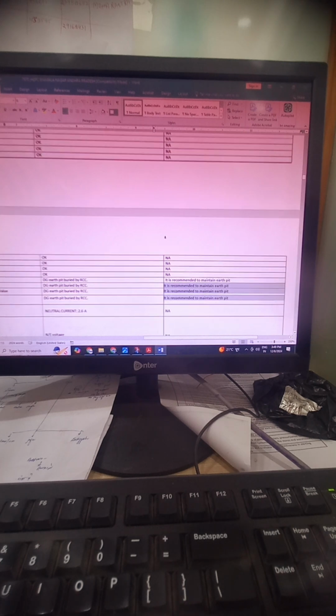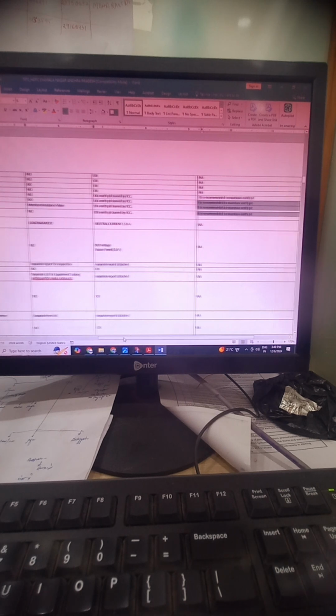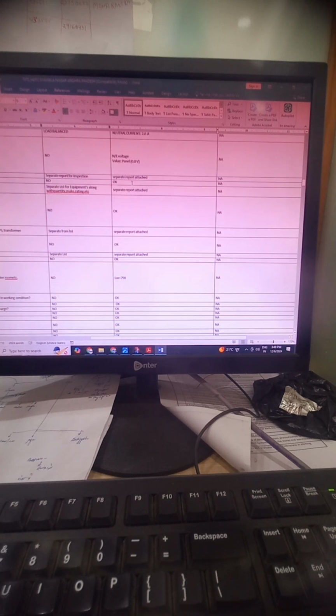Okay, any voltage 0.0 volt. That was mentioned in the MOM. Okay, that's correct. Separate report attached, separate voltage.